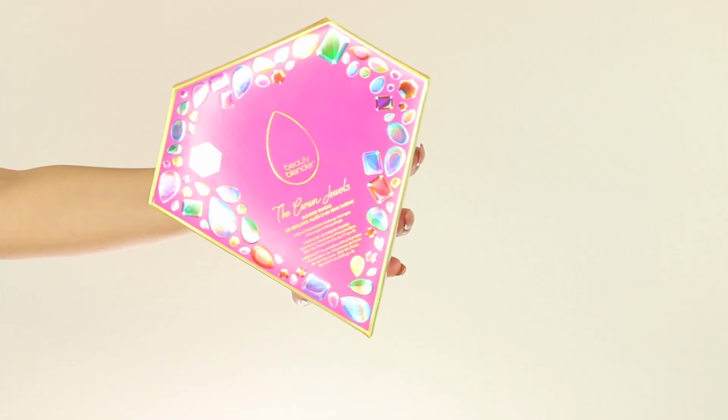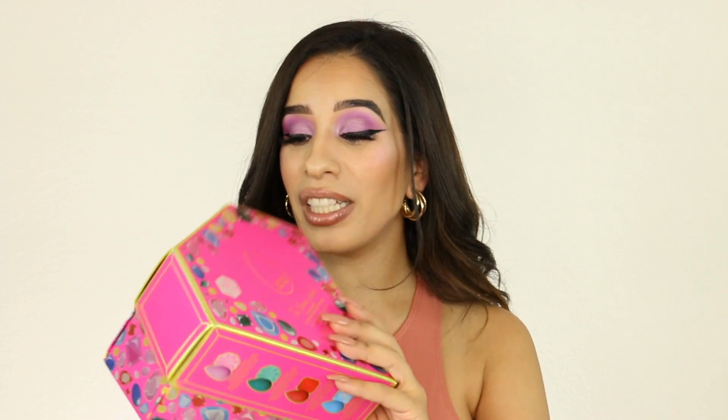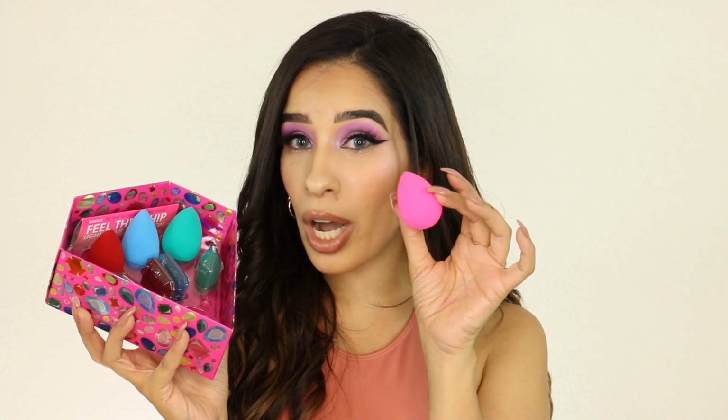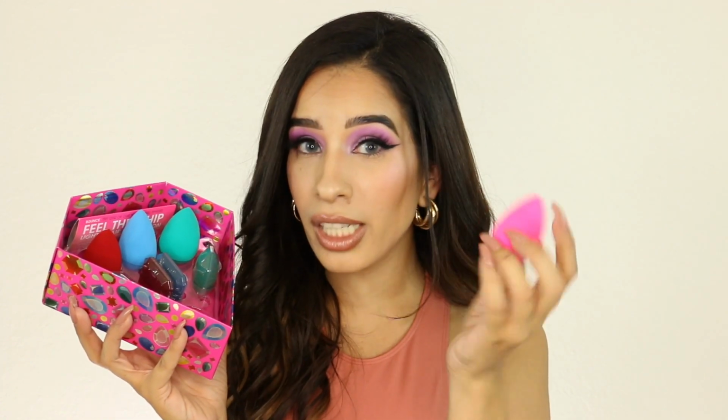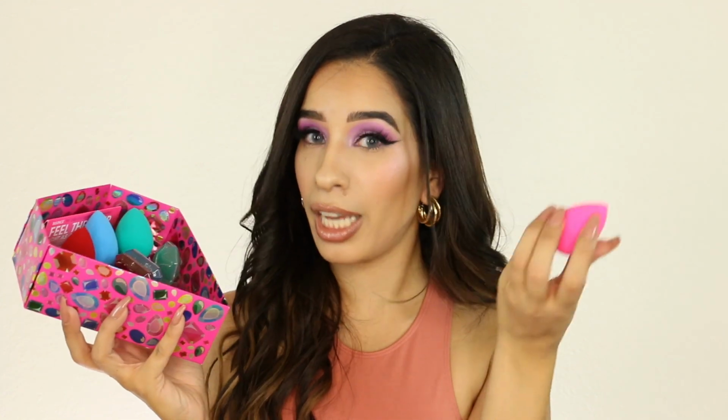Now first things first, it is pink, so this is a whole vibe and a mood in itself. This set actually retails for $65. However, the value of this set is $112, which is amazing because you're saving almost $50. Inside, you have 4 different beauty blenders. Just for clarification, those are the actual beauty blender size. So this is not the mini ones, this is not the blush ones or the concealer one. Those are full-size beauty blenders, which is again a vibe.